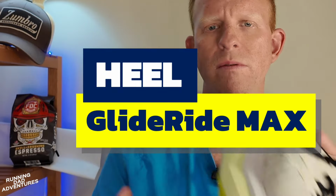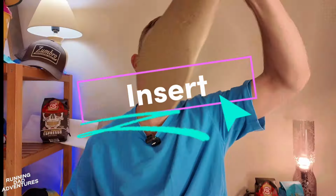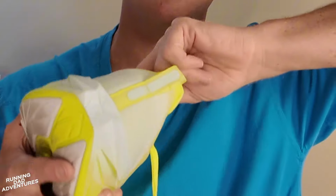Oh yes, oh boy, here we go. So now we're gonna pull out the insert, insert alert, for the GlideRide MAX, and then we've got the insert of the 4 coming out. Come on now, here we go. Ooh, interesting stuff.